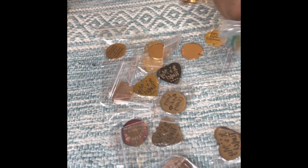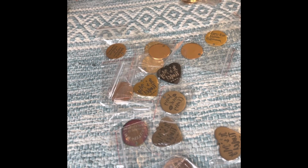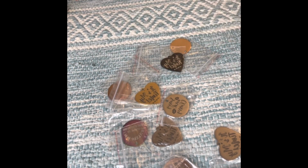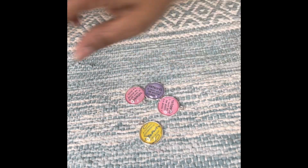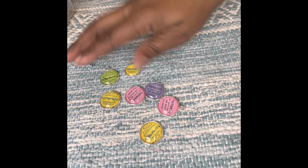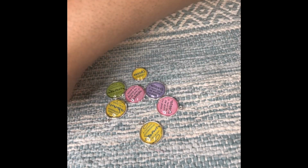All right, I'm going to put these away, and I'm going to show you these other ones from Scriptcharms. Now, these particular ones that I'm going to show you, they were customized. I had them custom made. Addie was so kind to do a customized order, which is common for her.